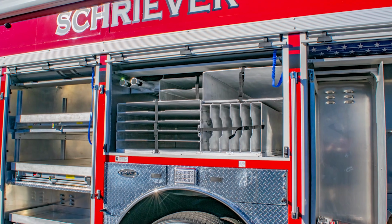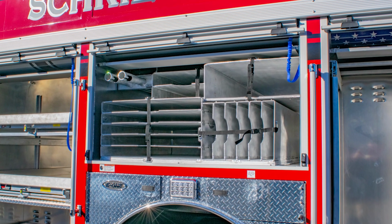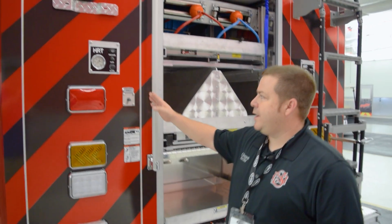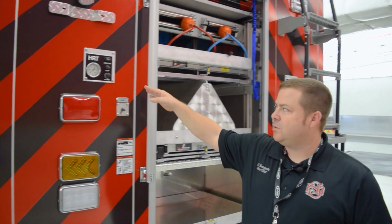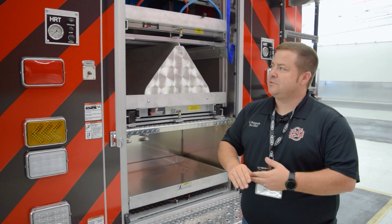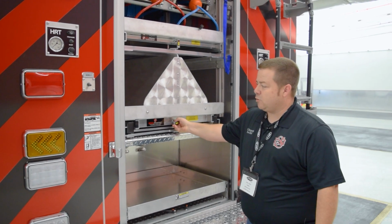One of the things we did right here, we have a large complement of airbags that we utilize, and each tray actually has its own airbag, and that keeps everything organized and for rapid deployment. We went with the HRT system that's really designed by the E1 engineers here. This allows us to run 6 tools at one time. We currently run AMKUS, which requires 10,500 PSI, and that allows us to run all 6 without having any kind of loss in pressure. On the rear compartment, we run multiple sets of tools.